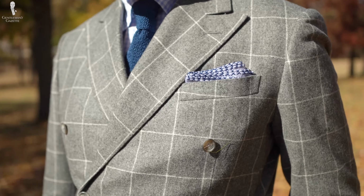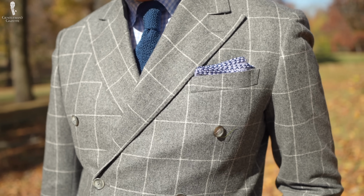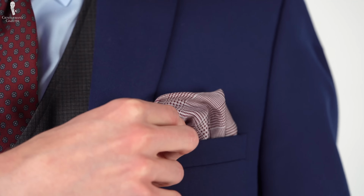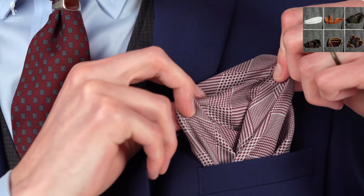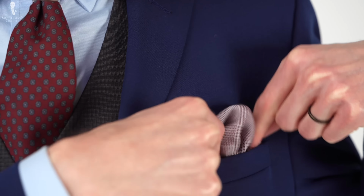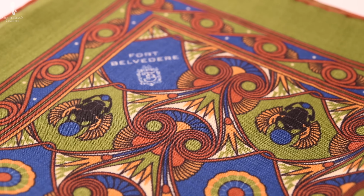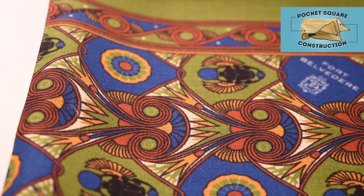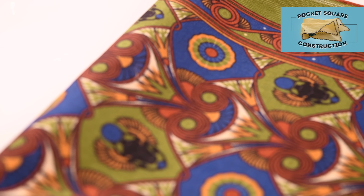Of course, how you fold your pocket square will also impact the look and formality of your overall outfit, so for 8 different ways to fold a pocket square, our video here has you covered. And if you'd like to learn more about pocket square construction and what determines quality in a pocket square, we've also got you covered there too.